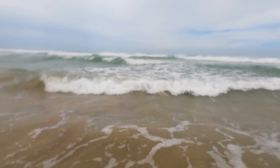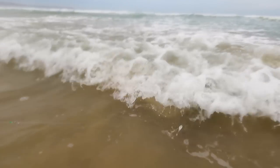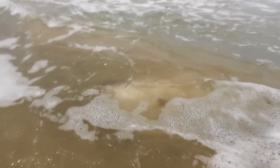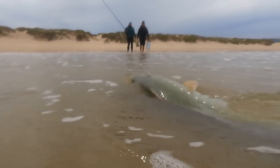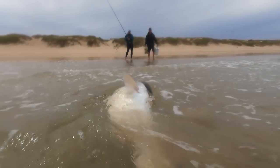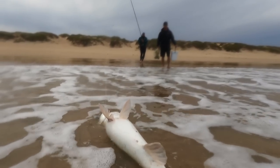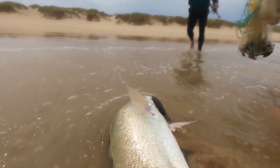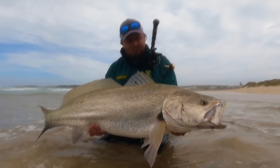There's another good quality fish. Some mooi fish that are biting at the moment. Beautiful fish. Lekker.